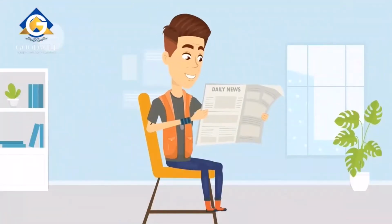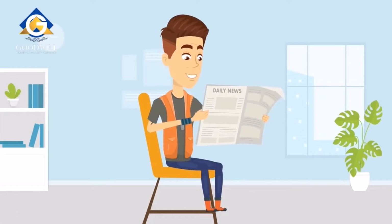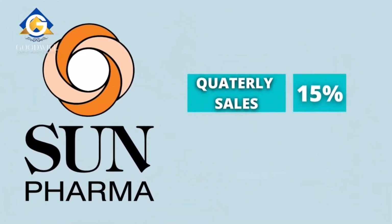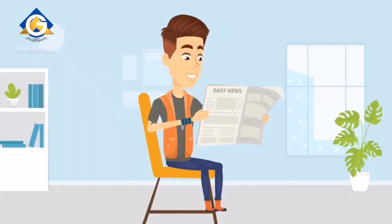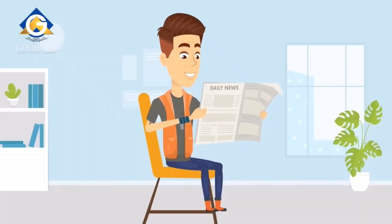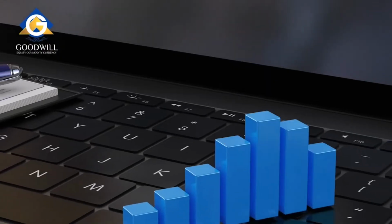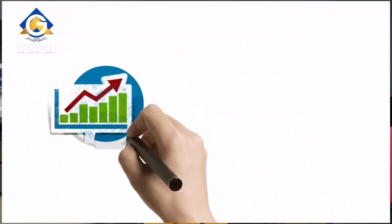Rahul reads about the stock market every day, and one day he saw an article that said Sun Pharma's quarterly sales went up by 15% and their quarterly profits went up by 7%. Rahul wants to know the impact of this news on Sun Pharma's stock price. An increase in the revenue and profits of a company is considered positive news.